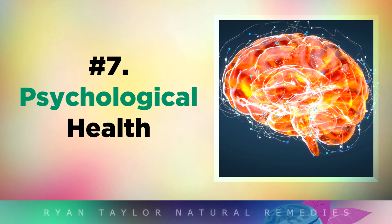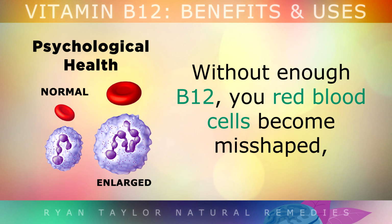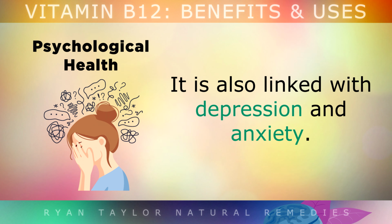Moving on to number 7, psychological health. Imagine that your brain needs lots of oxygen to work properly, so it needs a healthy supply of red blood cells to carry that oxygen to it. Without enough B12, your red blood cells often become misshaped, and this can lead to memory problems and poor concentration. B12 deficiencies have also been linked with depression and anxiety.